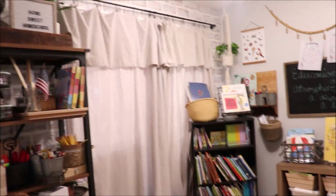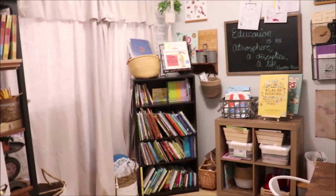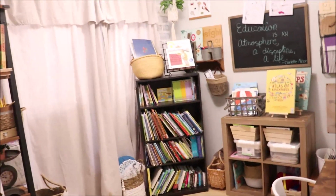But I am going to definitely add some fall touches. I'm going to add a couple of things that will be really fun for the kids for learning for fall, but really looks natural.